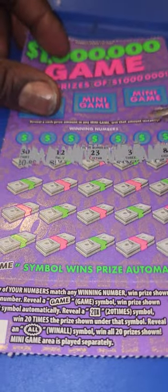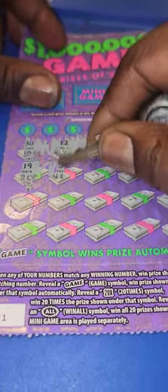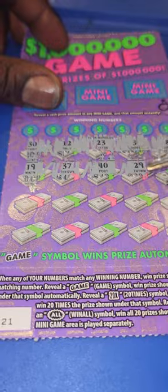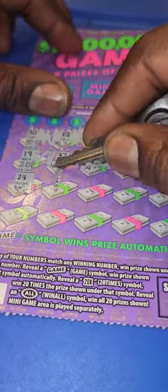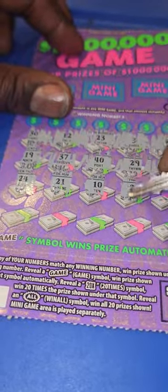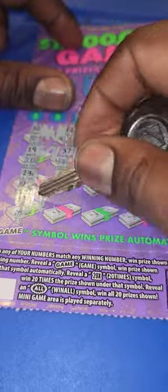That's 30, 12, 23, 3, and 8. Got 19, got 37, got 40, and 29, and we got 14. 24, 21, 10, 26, and 9. We got 1. What is that, 11? That's 11.